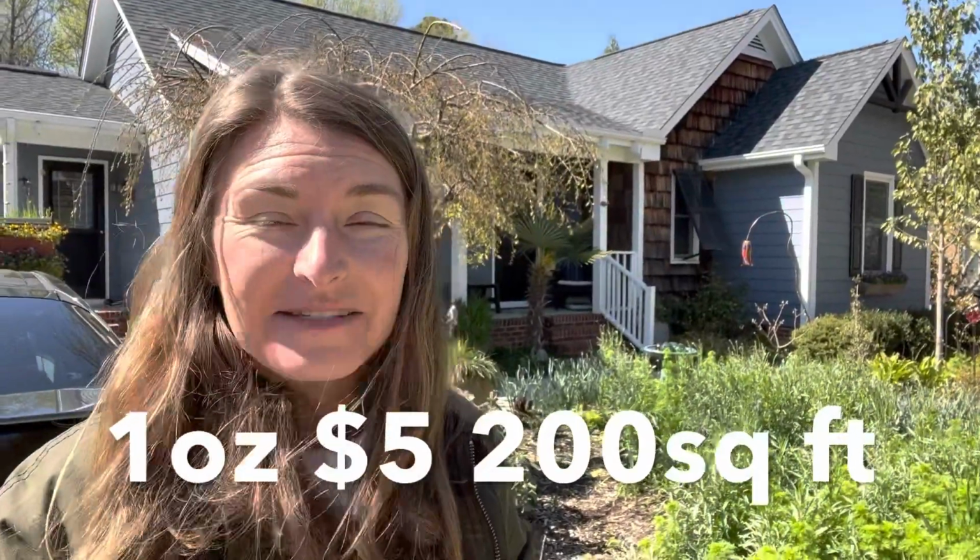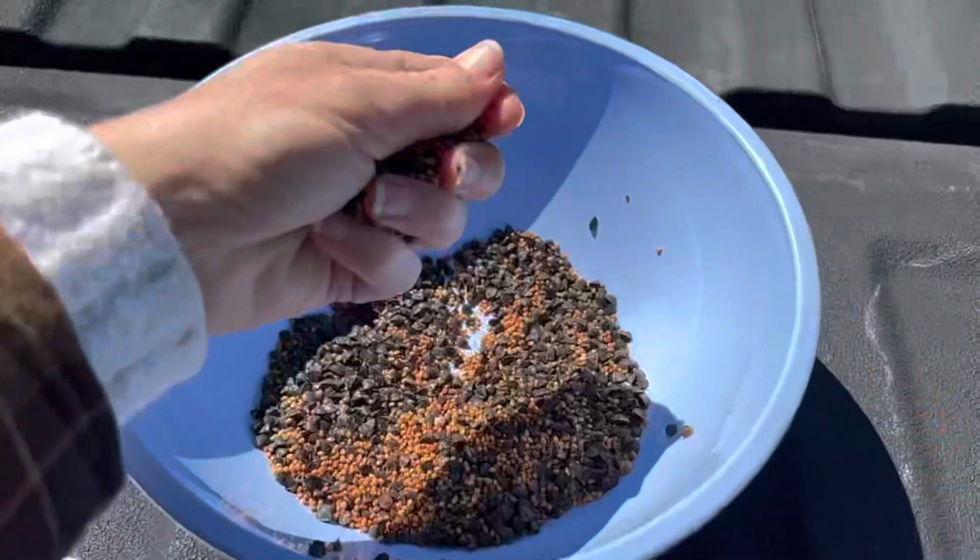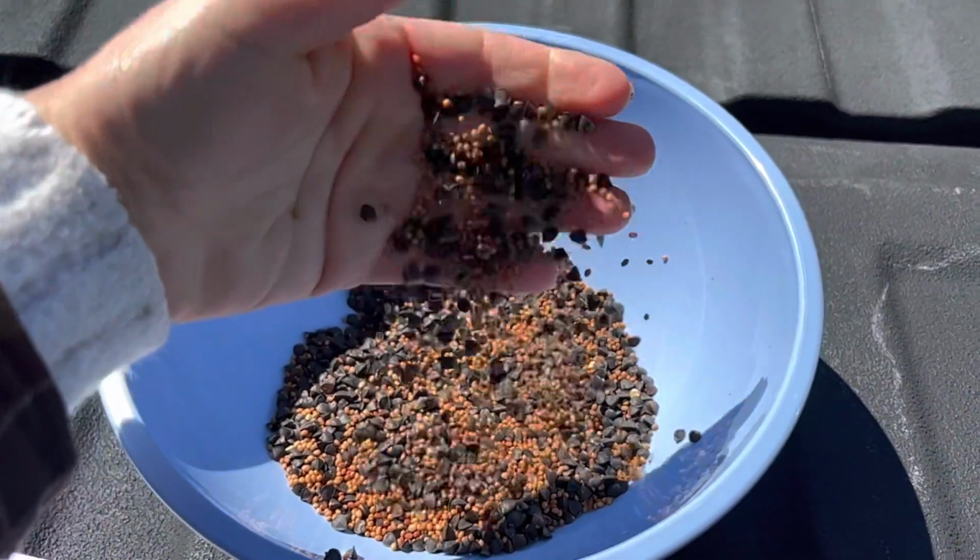So a common question that I get about my seed packets is how much square footage do they cover? And that's a really good question. These are 1 ounce packs. I sell them for $5 each. And I think in general, they cover close to 200 square feet, depending on how densely you sow them. Now, I actually recommend growing these together, so you can just dump the seeds out into a bowl and then toss them so that they are sort of integrated from the very beginning. And by doing that, I think you'll actually be able to cover closer to 300, maybe 350 square feet.